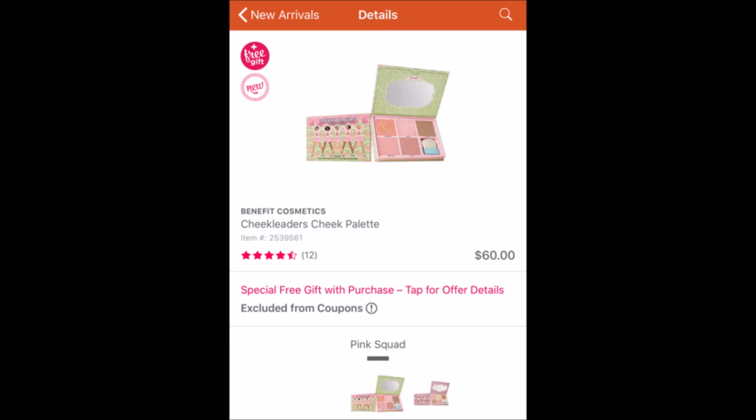The next is the Benefit Cheerleaders Cheek Palette. This retails for $60. I know, that's steep for a cheek palette. This one I'm on the fence with too, because I already have the Cheek Parade, which I love. It has California, which is one of my favorite blushes ever.